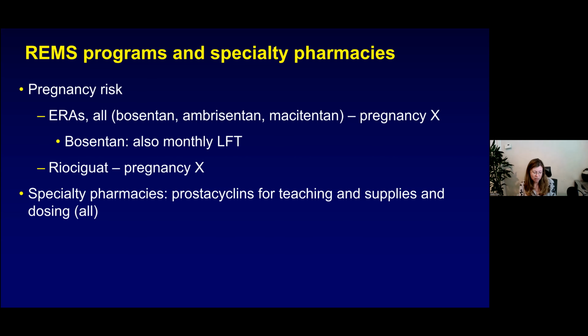And then when you prescribe the medication, it doesn't go through a normal pharmacy. It goes through a specialty pharmacy. The medication is shipped directly to the patient. The patient also has to sign up and say that they agree to this monitoring. And then every month before it's sent, for my patients who need a pregnancy test, that's one of my nurses' big jobs, making sure that they've got the pregnancy test checked and sending the medication off. And this is due to some craniofacial abnormalities with the ERAs and some other serious fetal abnormalities with riociguat that's seen in animal studies of the drugs.